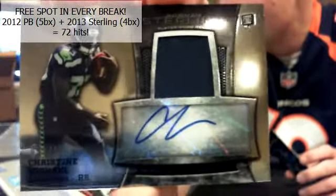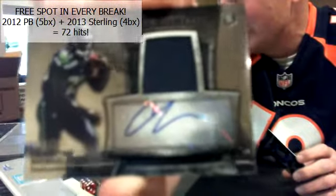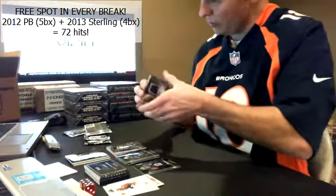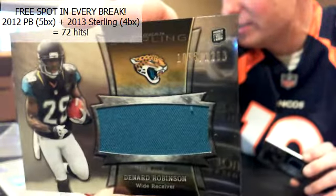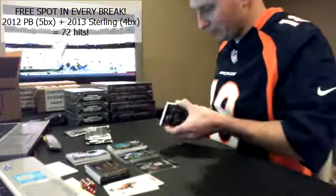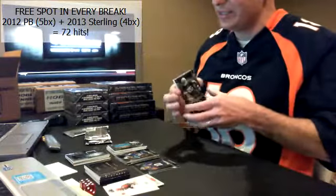For the Seahawks, jersey auto out of 166. Christine Michael, 53 out of 166. Good luck. Jaguars out of 1,206. Denard Robinson rookie jersey. The number on the Christine Michael, 53 out of 166.